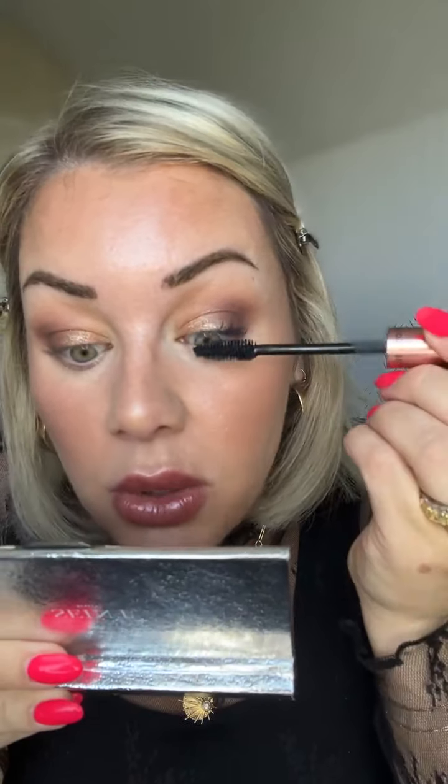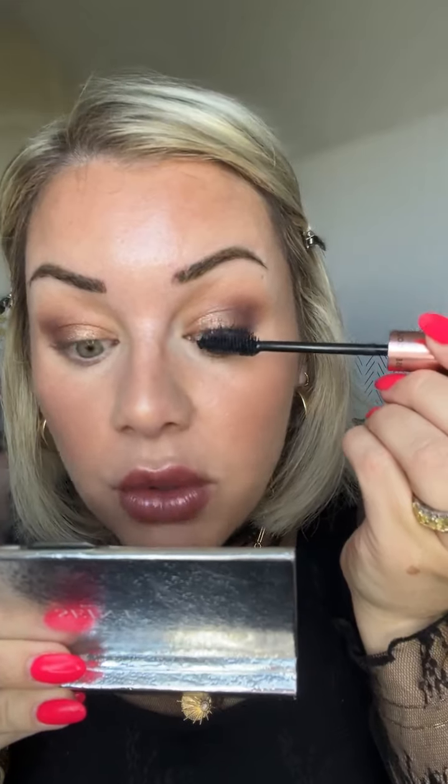So it does have kind of a thicker wand. And I already curled my lashes. So let's see if I actually like this. The thing I like about the false lashes one is the wand is so tiny, so it grabs all of your lashes. Okay, you guys, you know what this reminds me of? Like with this wand?